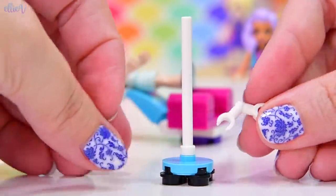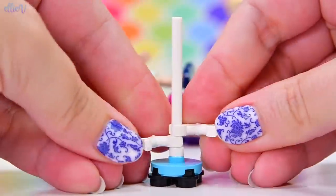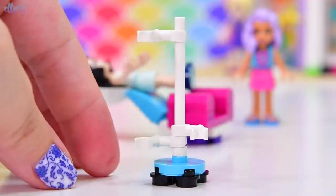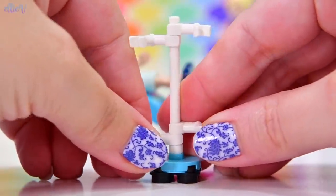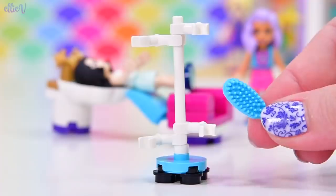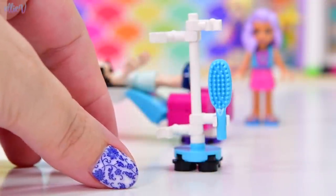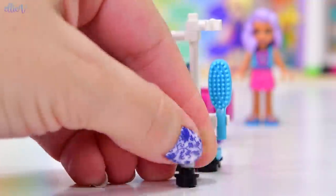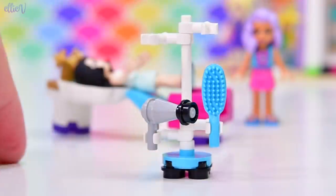Now this here is a stand of some sort with a whole heap of arms sticking out from it. This is a good way to store stuff that you're going to need. Nice and easy in reach. Oh, with all those hands. Very handy. See what I did there. And then we got a brush, because these are all of the things that Nina's going to need. Looks like she's going to need an ice cream. Yeah? No? No, it's not an ice cream, it's a hairdryer, a buildable hairdryer.